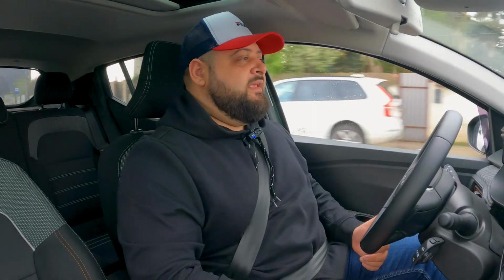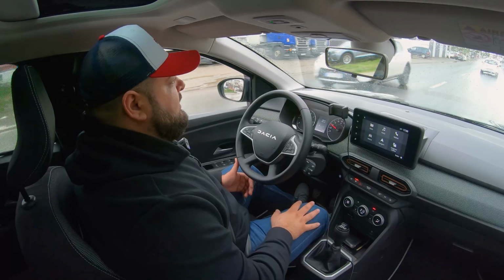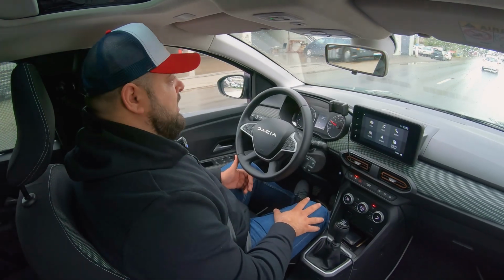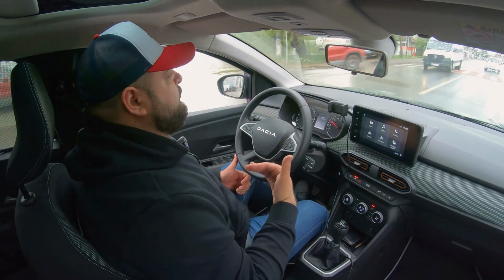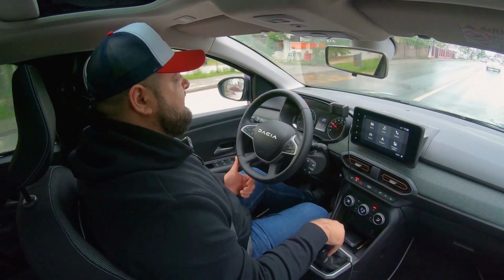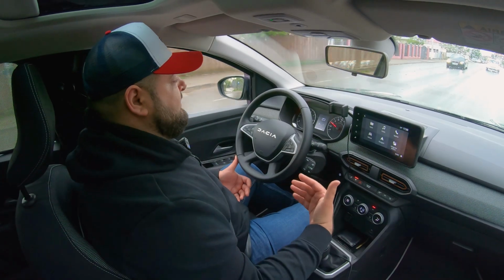But at the end of the day, do all of those things turn this car into a bestseller? Is it the best car in its segment? No, not by a long shot. The 208 is a better car overall. It's better insulated, it has a lot more tech, and I think that's where the Dacia Sandero lacks the most compared to its rival in terms of tech.